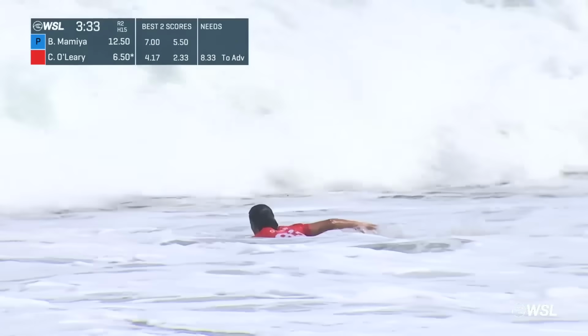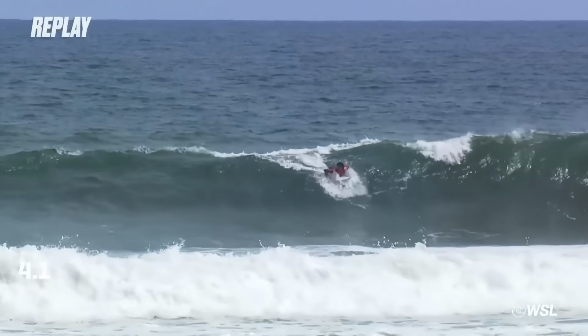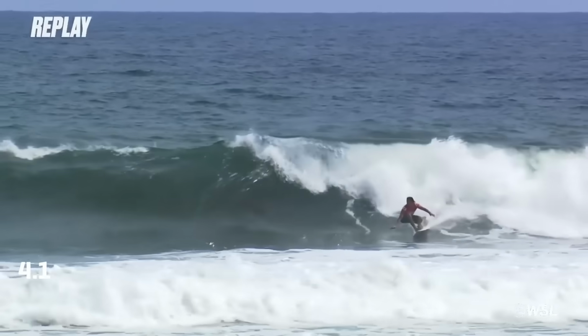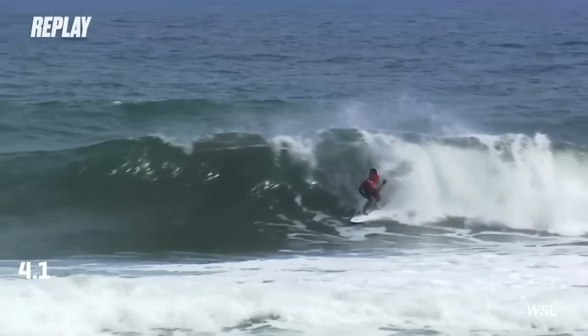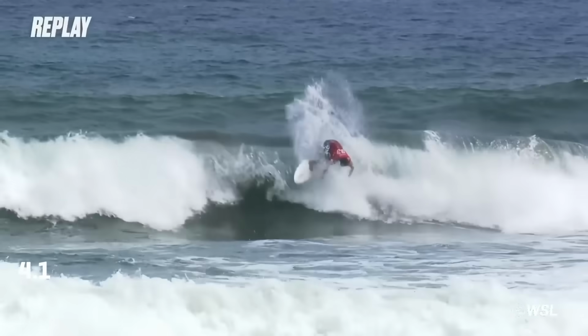I'm sure it was not the wave that he was looking for, but I think it was more of a confident boost. He has 3 minutes. Everything can change in those 3 minutes. You never know. Maybe a set with 50 waves will come. You know, everything can happen with the ocean. This sport is exciting, and that's what we're here for.